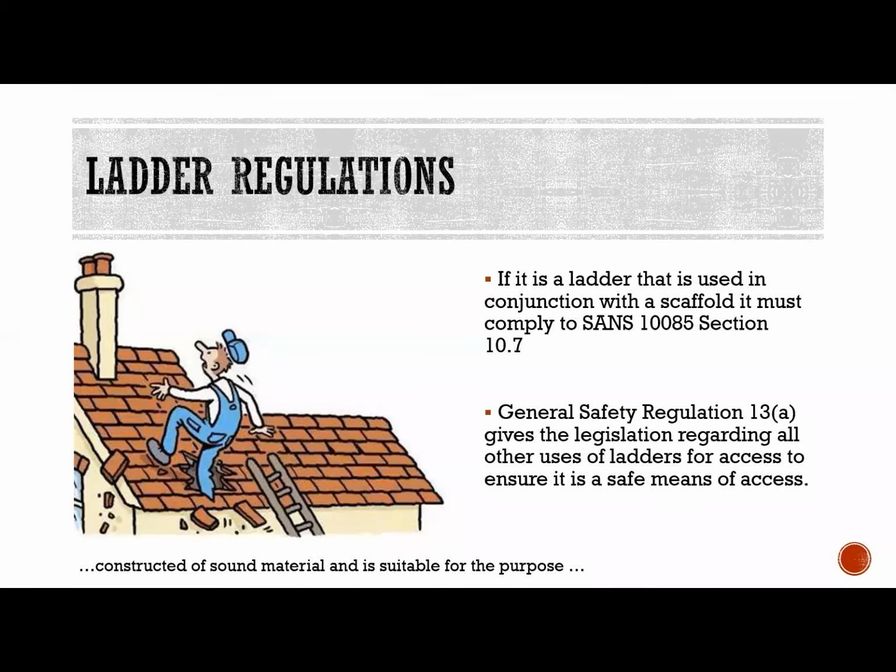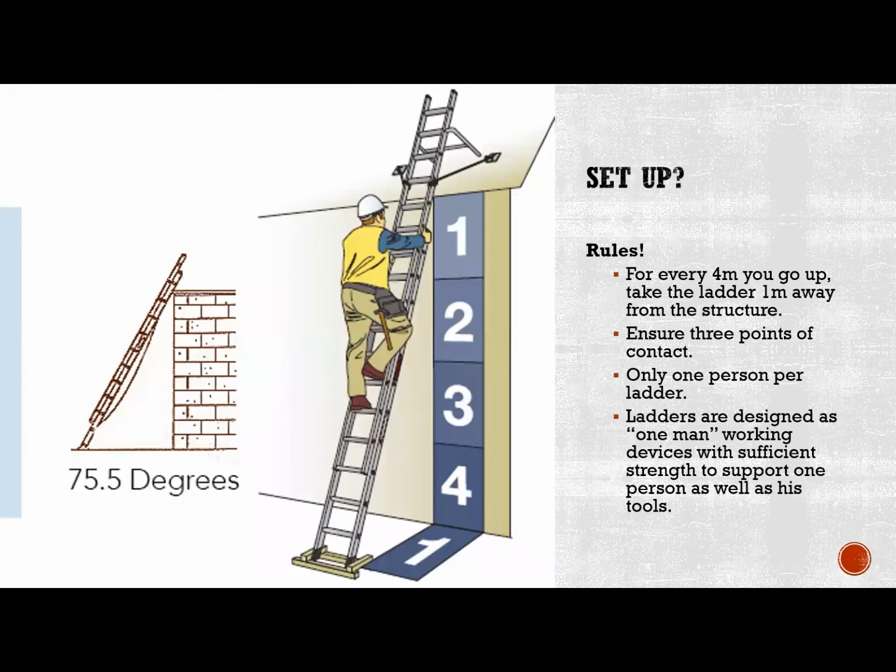Now, how do we actually go about setting up a ladder correctly? Well, the very first thing we want to do is ensure the 1:4 ratio for every ladder. Now, the 1:4 ratio is for every 4 meters you are going up, you must take the ladder 1 meter away from where you are setting it up. So in this case, in this picture, very simply, if we are going 4 meters up to access a roof, we will just pull that ladder 1 meter away from where the topmost part of the ladder will rest.